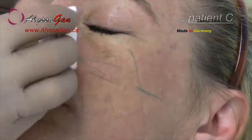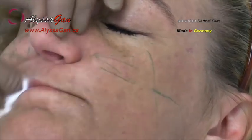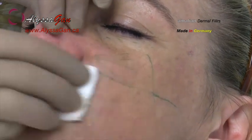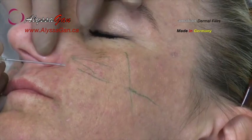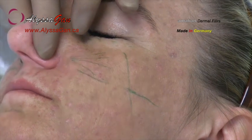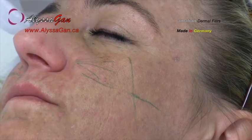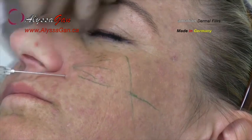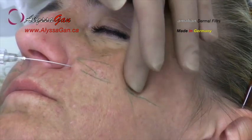Here we see patient number 3 during the preparation for cheek augmentation. The marking of the treatment areas is always followed by meticulous disinfection. By preliminary insertion of a sharp needle, the physician opens up the treatment area. The patient does not feel anything. The control of the cannula tip is again taken over by the physician's fingers. This permits a targeted injection.